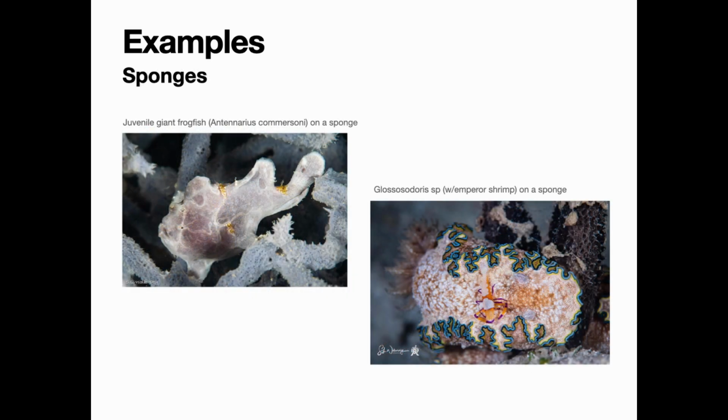Sponges. Sponges are at many dive sites. The thing is, sponges are a primary food source for many nudibranchs. We often find whip coral gobies on them. We find crab, shrimp, and even frogfish in and around sponges. So that's a great example of that.